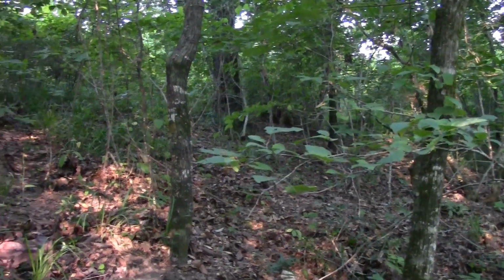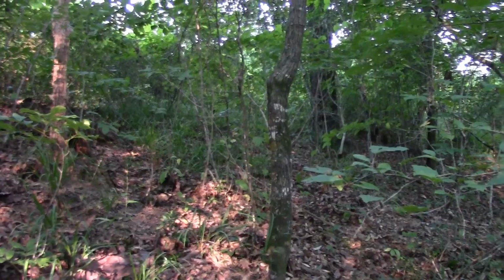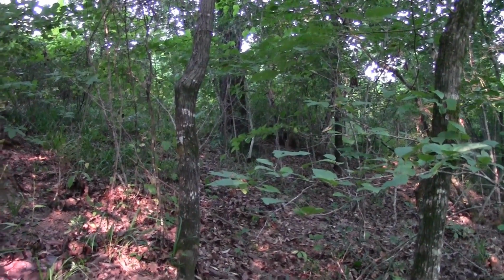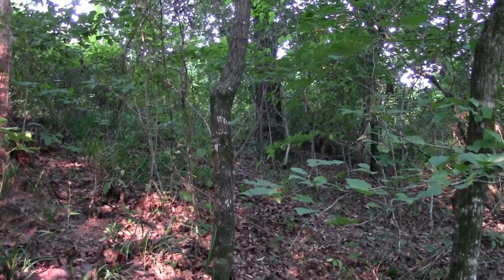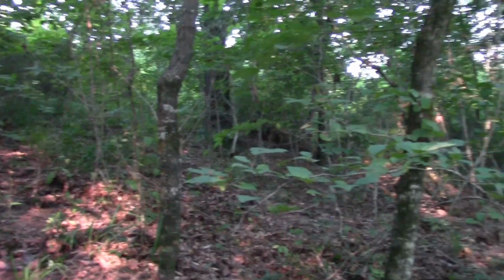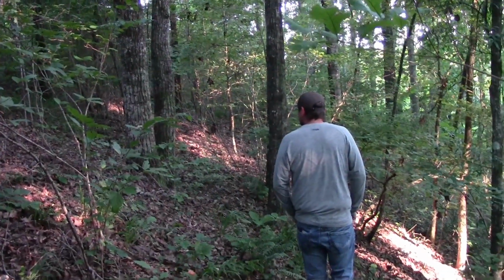We just come into a little draw right here. Got a water oak right there on the edge of that clear cut, and we just jumped a deer. Sounded like a big deer. He said that was the buck that they jumped last time they were down here.